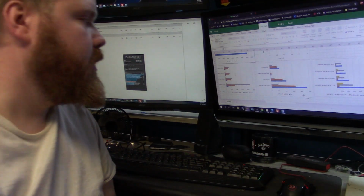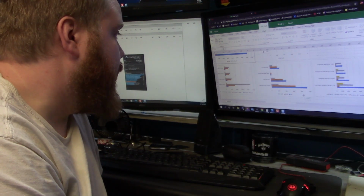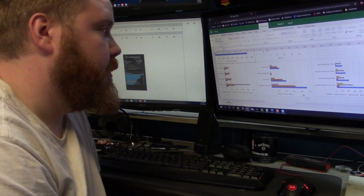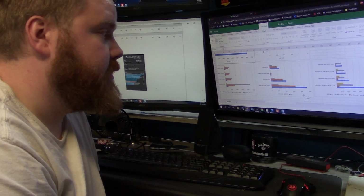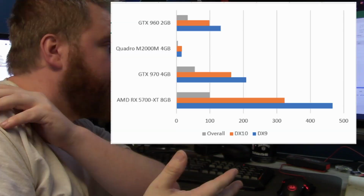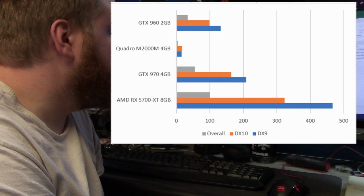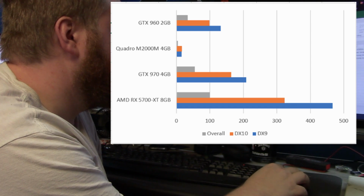This is where it gets a little interesting, and it surprised the hell out of me. So, I have the 960 in mine. My work computer has a Quadro M2000M 4GB, and my brother's old one had a 970 4GB, and the 5700 is an 8GB. Obviously, the RX 5700 blew everything out of the water. The Quadro, it surprised me, it had a 4%. RX 5700 had a 100% score. Perfect. The 970 had a 55, the Quadro had a 4.73, and the 960 had a 34.